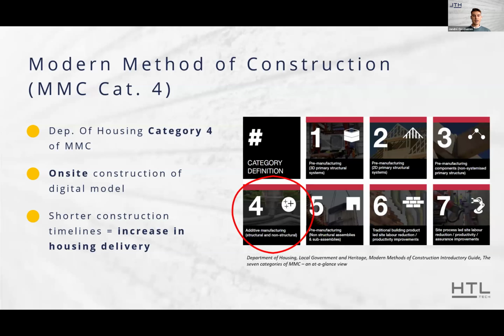We classify as additive manufacturing according to the Department of Housing's 7 categories of MMC, and we fall under category 4 of MMC. Whereas most MMC manufacturers supply and manufacture their products off-site and then bring them to site to assemble, we bring the technology and a digital model directly to site and construct the digital model directly on-site. With that, we are extremely accurate, and we work with about a 5 mm tolerance from span to span.